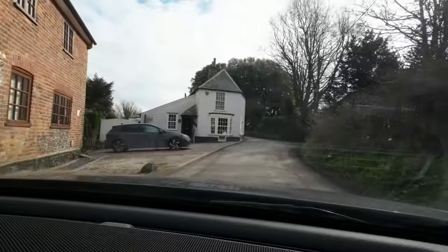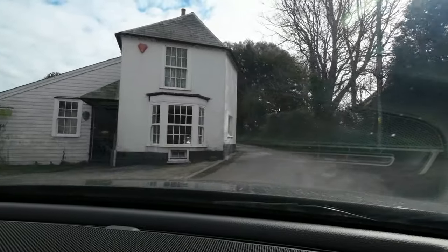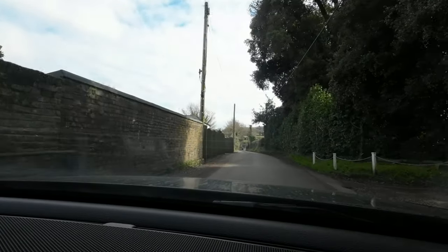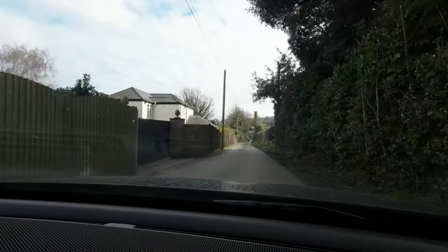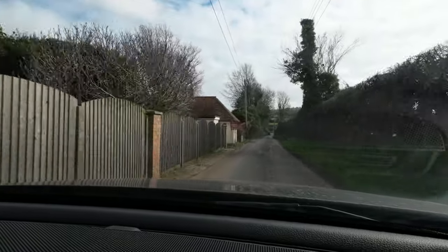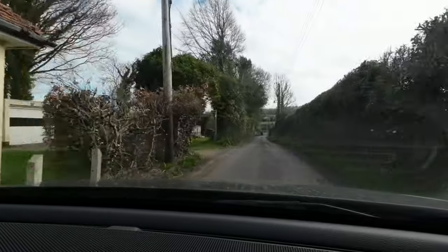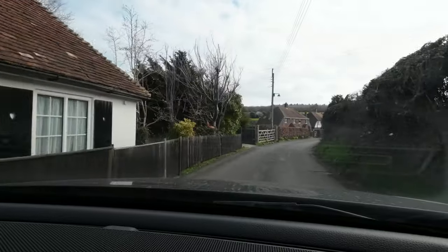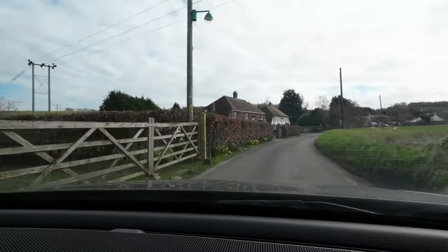Isn't that delightful? A little cottage there on the corner. I'm just trying to locate the church. Isn't that strange? It says it's here. I can't see a spire or anything like that. Maybe I've driven past it. I'll go a little further and I'll turn around and maybe it's tucked away up a track somewhere. But I'm in awe with these little cottages. They're so beautiful.